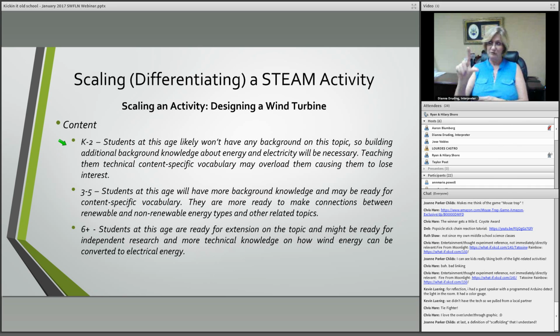So for K-2, these kids are not going to have a lot of background knowledge, so you're not going to want to use overly technical content-specific vocabulary. You're going to lose them. They're going to get bored. They're going to lose interest. In fact, the background knowledge building piece is going to be important before you do this, more so for K-2. At 3-5, you might be ready for some content-specific vocabulary.